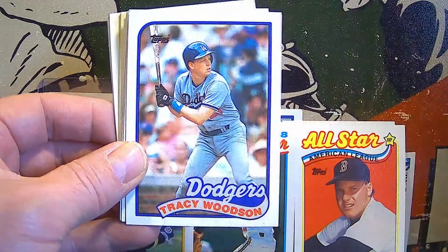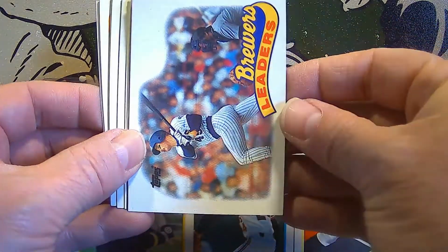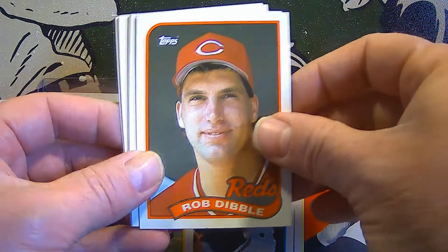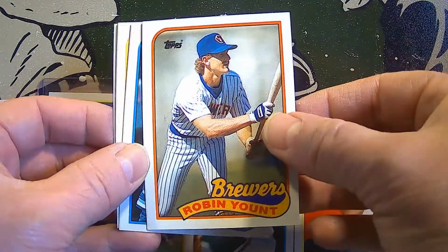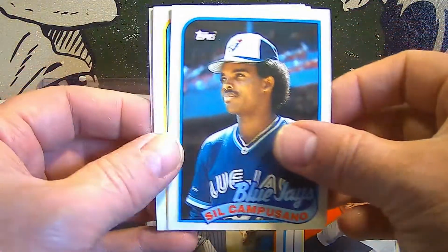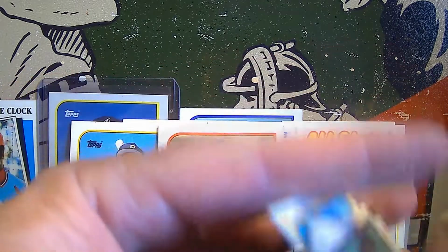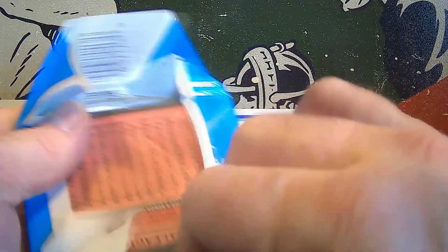Gaetti here, and Tracy Woodson, Brian Holton, some Brewers leaders. Hey, there's Dennis Oil Can Boyd making his first appearance. We always tend to see him in these packs. Robin Yount, Hall of Famer. That one's well centered, nice looking card. You're sure stacking up the Hall of Famers, Debbie, as usual. Tom Prince and Brian Harper and Ellis Burks in that pack. Getting a few White Sox cards stacking up on the side here as well.